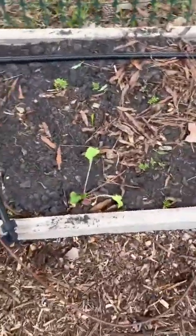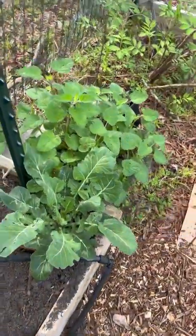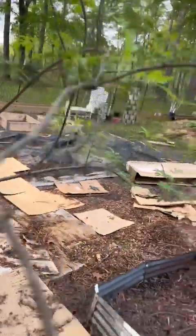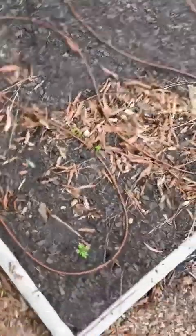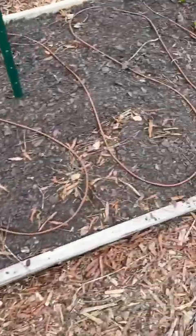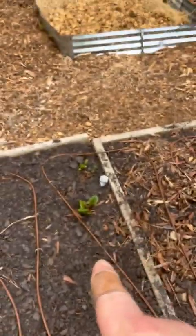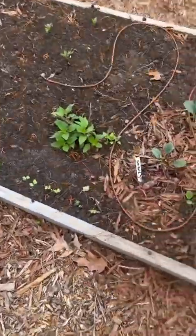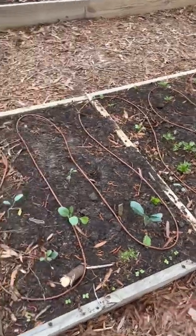A whole bunch more marigolds. This is a kale I planted last year that just keeps growing back. This is mandarin balm. This is elderberry. I think that's chard that I planted last year that came back. Oregano, pineapple sage. There's kale and tons of marigolds. There's some chard down there.